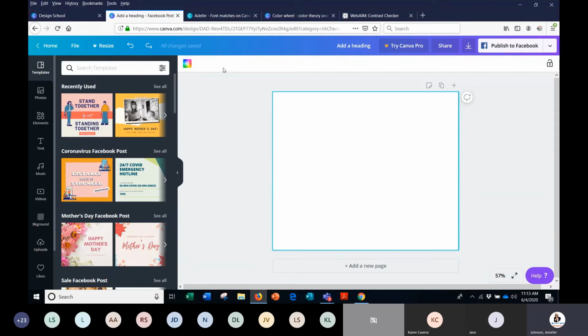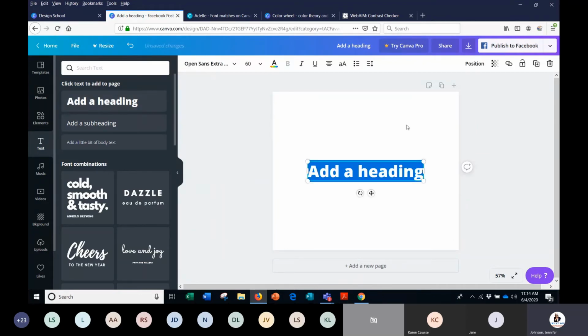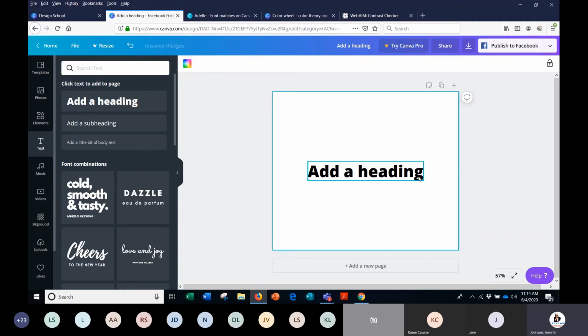Now, no matter if you're making something in print, on paper, or you're making it for the web, sans serif fonts are ideal. And those are fonts like Arial and Helvetica that aren't super stylized. They don't have little extra lines coming off of them. They're not like a super cursive font with little ornamentations on them. They're just straight up words. And a good example of that would be something like this. This is a sans serif font.